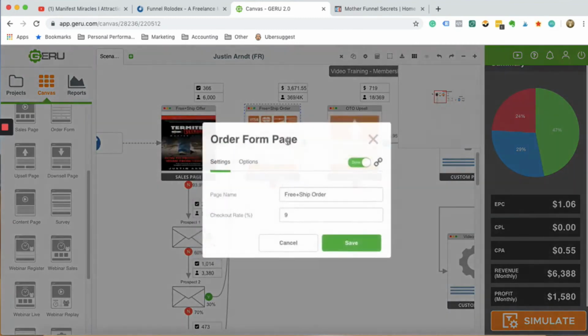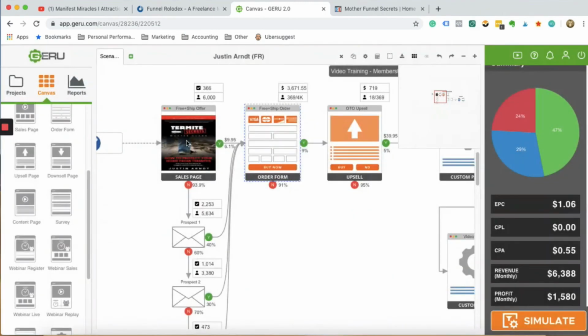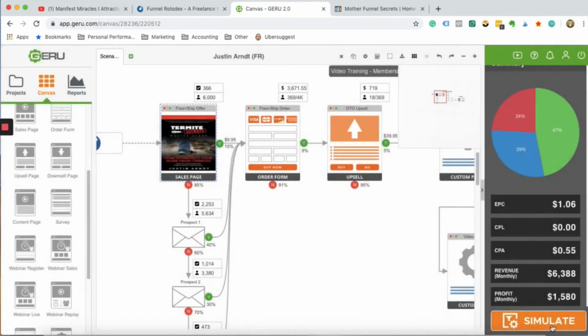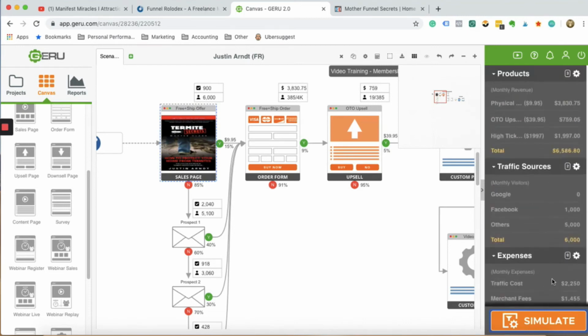So, for example, let's look at this checkout rate. That's a good average. If we convert the sales page conversion, let's say 15%, okay, let's see what the figures look like now. So that's 15% converting on the front end. It's increasing your profit, it's lowering the cost of acquisition, and it's increasing the upsell figure.